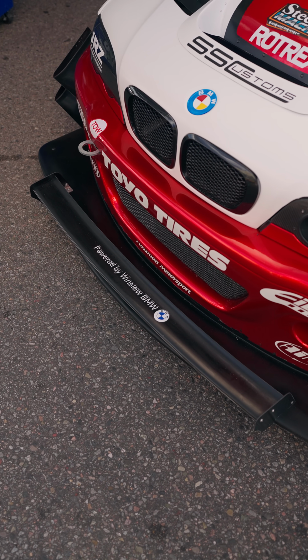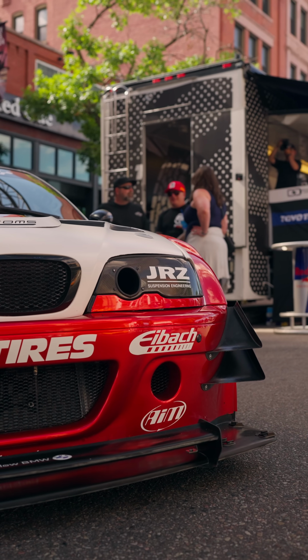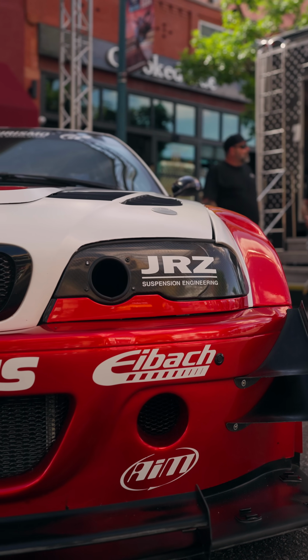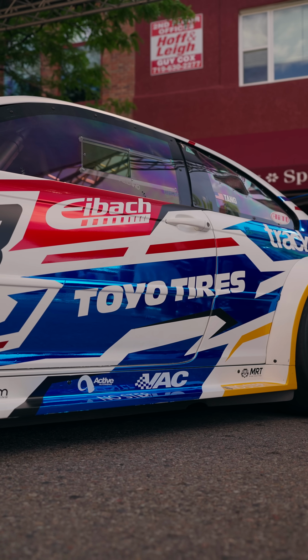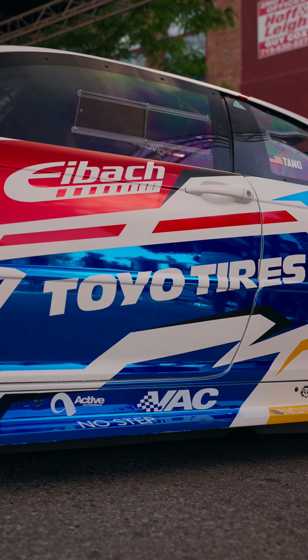Is it twin turbo? Is it a single turbo? And then they were shocked when we popped the hood and they saw that it's the original BMW S54 engine with a ProCharger on it. I'm able to really use everything that's there, and I think that's what's translated into being able to find really decent times in all of the sections of the mountain.